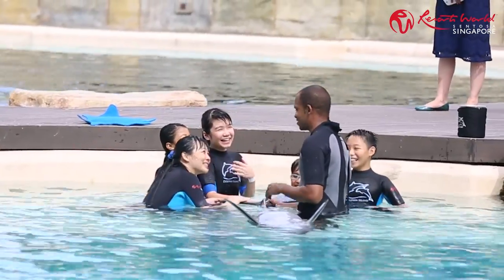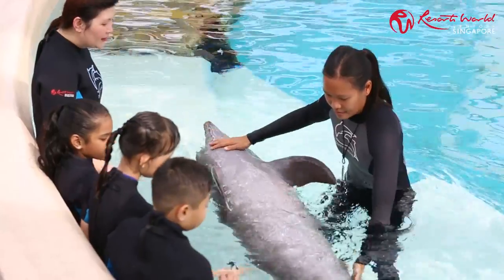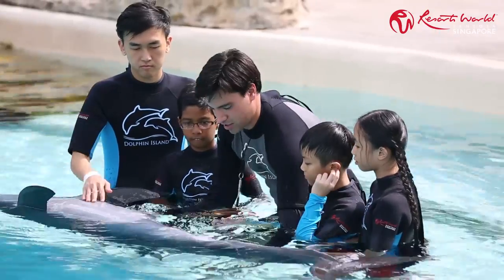They have 5 fins on top of their... One is the dorsal fin, one is the pectoral fin, and one is the tail fin. For the male dolphins, if you flip over to the reverse side, you'll see a pink dot in the middle. Then for female dolphins, if you flip it on the reverse side, you'll see a pink dot plus 2 lines.